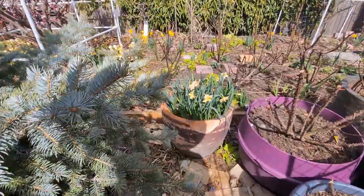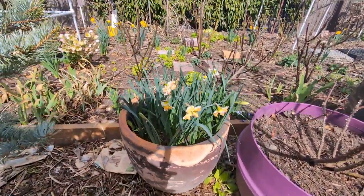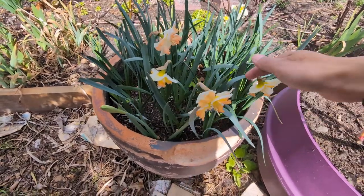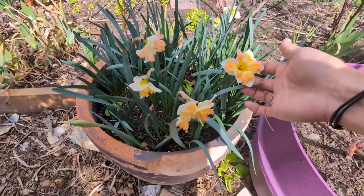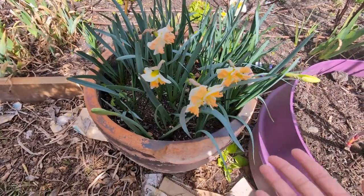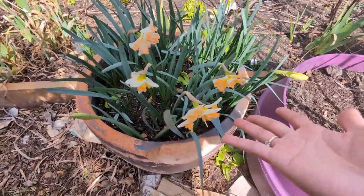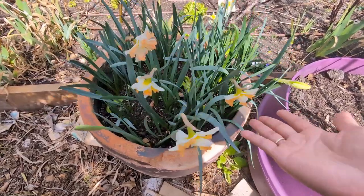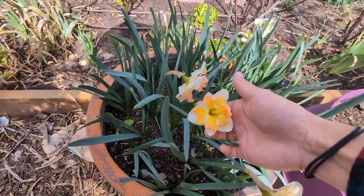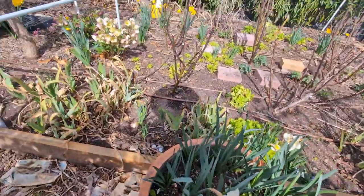You could see that a few days ago I did the backyard garden tour. I showed you the container, and on that day I had only a few flowers of the daffodil, or maybe only one actually. And after a few days there are more blooms that have opened, I mean more flowering buds that opened, and they're looking lovely. This is daffodil Love Cone, and I want to show you this.